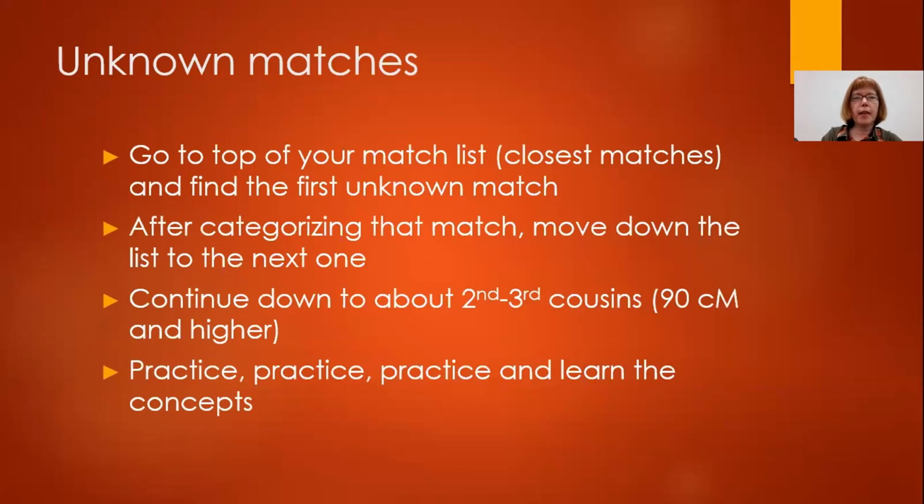So you just want to go to the top of your match list and find the first unknown match. After categorizing that match, move down to the next one that is unknown. And continue, I'm going to say down to maybe your second to third cousin matches, down to about 90 centimorgans. You could go lower. It's going to get harder and harder the lower you get. So if you want to practice and have pretty good success, keep yourself at 90 centimorgans and above if you can.